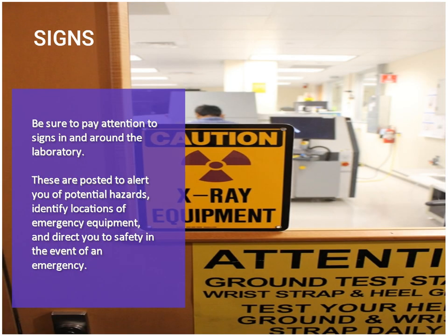Be sure to pay attention to signs in and around the laboratory. These are posted to alert you of potential hazards, identify locations of emergency equipment, and direct you to safety in the event of an emergency.